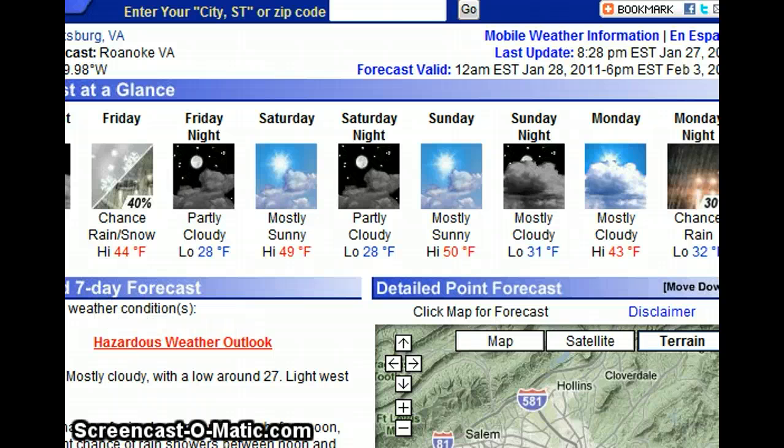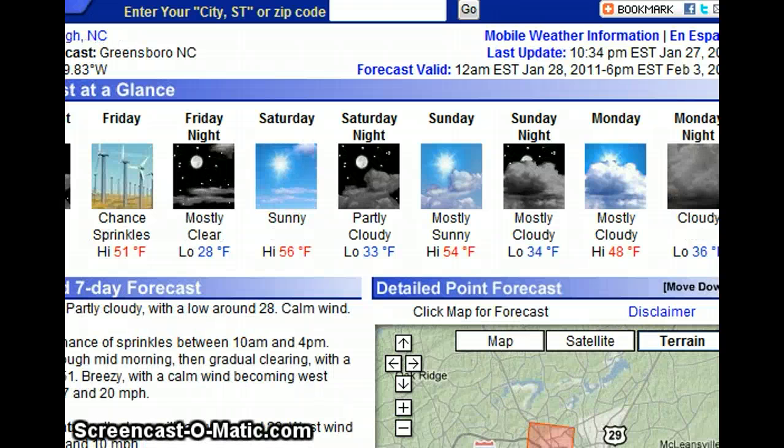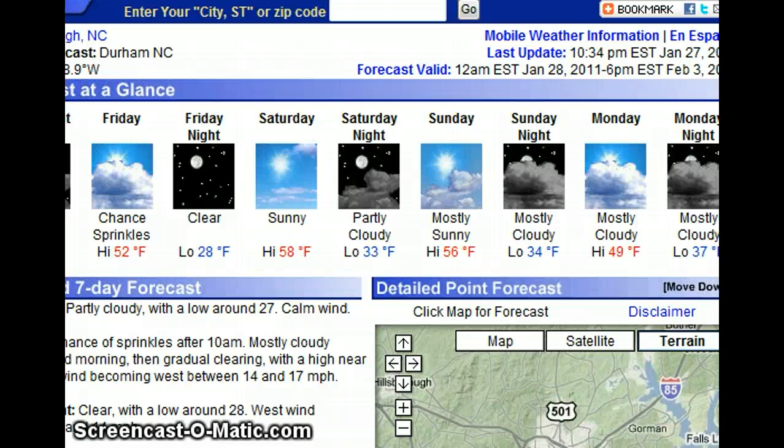32 on Monday night. For the Triad, chance of sprinkles, 51 beautiful degrees on Friday, 56 Saturday, 54 Sunday, 48 Monday. Nice aggressively warm trend here for the Triad. Cloudy Monday night. Looks like it would be rain for Tuesday with the next system. Raleigh-Durham Triangle area, chance of sprinkles 56, almost 60 on Saturday and Sunday, with mostly sunny skies. 49 Monday, lows in the mid-30s.